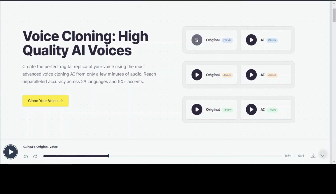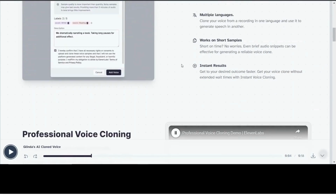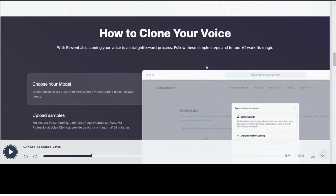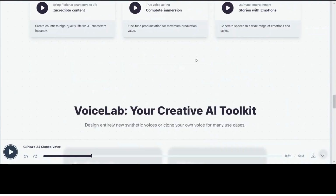And then you have the AI cloned voice. Professional voice cloning comes integrated with all our models. As you can see, it's pretty similar. You've got instant voice cloning, you've got professional voice cloning, and you can also check them out on YouTube. They've got explainer videos on how to clone your voice. They'll tell you exactly how to do that.